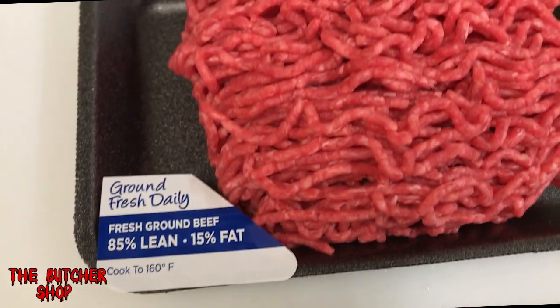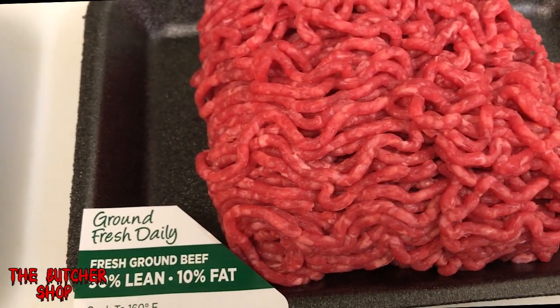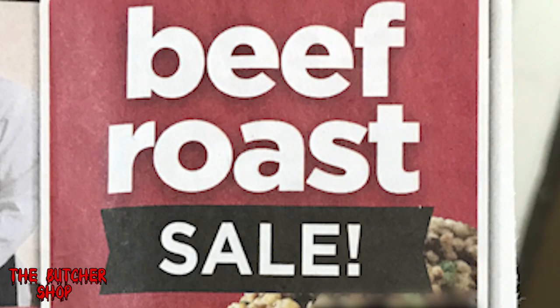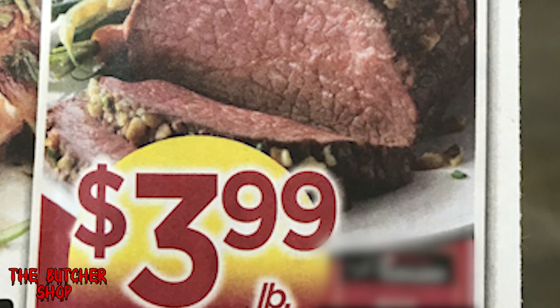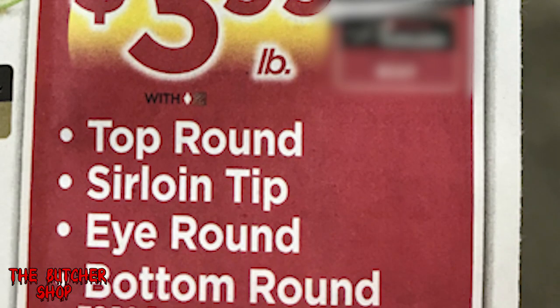So how do you get the most bang for your buck? How do you get the leanest burger for the cheapest price? Well, being in the butchering business for over 25 years, when I see ads like this, I don't see top round roast or sirloin tip roast. I see tacos, burritos, lasagna, and on and on and on. Let me explain.